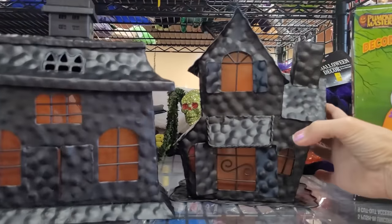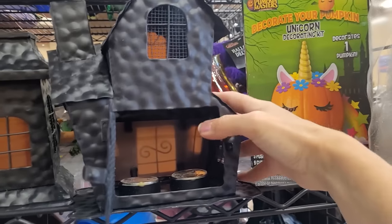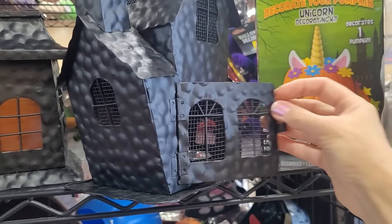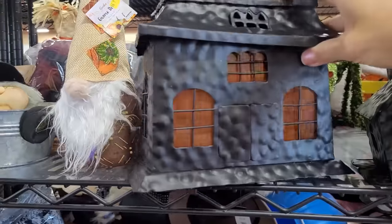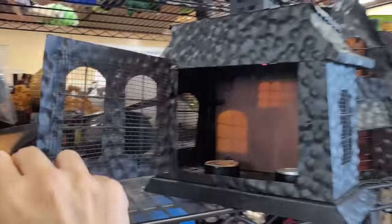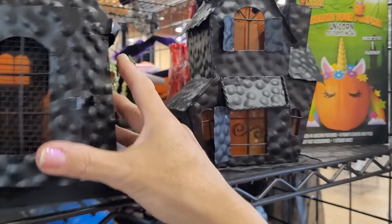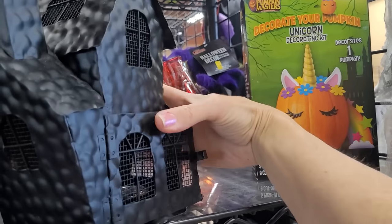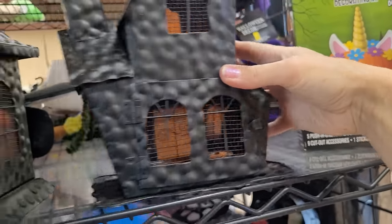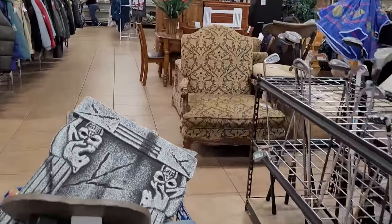Look at these two metal candle holder houses. I love the texture of these. Almost looks like hammered metal. It's quite spooky. They're really nice quality. The little doors snap shut, as does. We are taking a stroll through the furniture to see what they have.